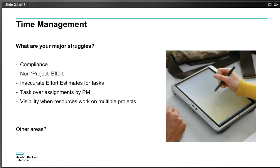If there are issues that we see consistently and frequently enough, we do want to take it back to our product management and see what the best practice is, and if there's a product solution that needs to be changed or enhanced to address some of these issues.